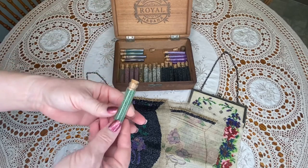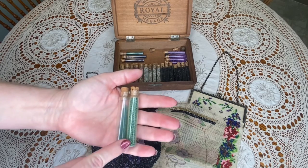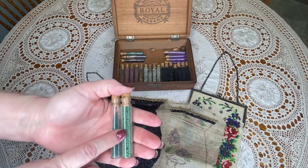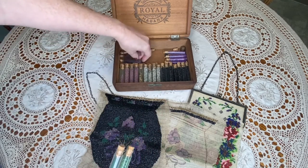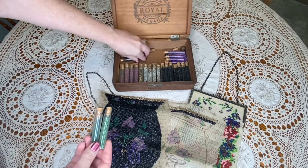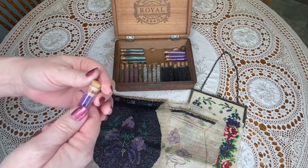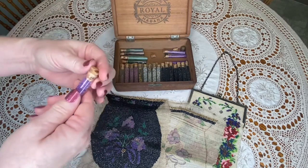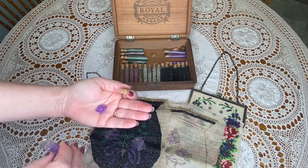You've got two shades, and these are not shiny like these are. I should do some research into beads, the terminology, but these are not see-through like these little tiny seed beads. And then you've got these that are darker, more like a plum color. And then these that are quite bright. Let me see if I can get one to open up without breaking the corks. Oh, here we go. That was fun.